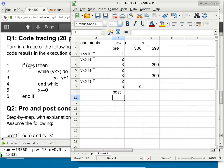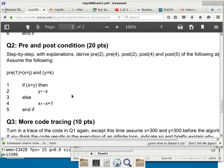No questions about number 1? All right, let's move on to number 2. Okay, number 2 is asking, step by step with explanations, derive pre-2, pre-4, post-2, post-4, and post-5 of the following algorithm. Assume pre-1 has some known facts about the variables.